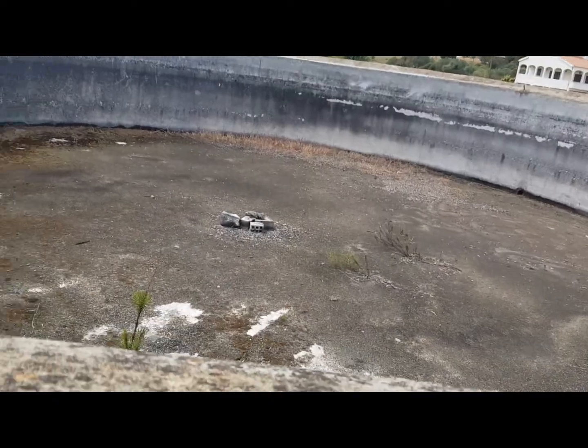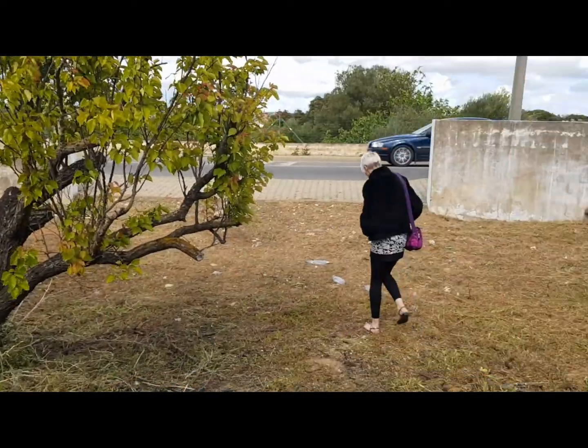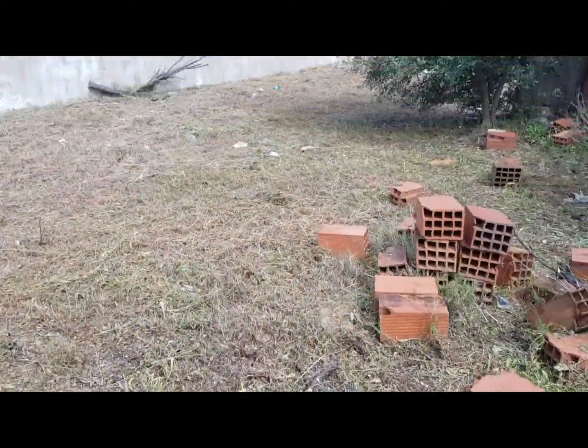So I think that's about it. We found this, which we think used to hold water for the animals. But yeah, that was interesting, just as we were walking by.